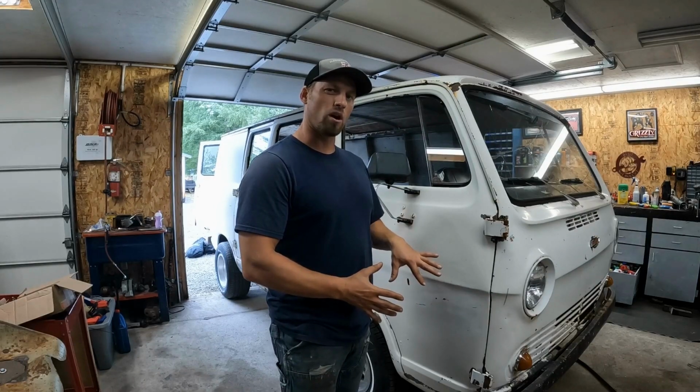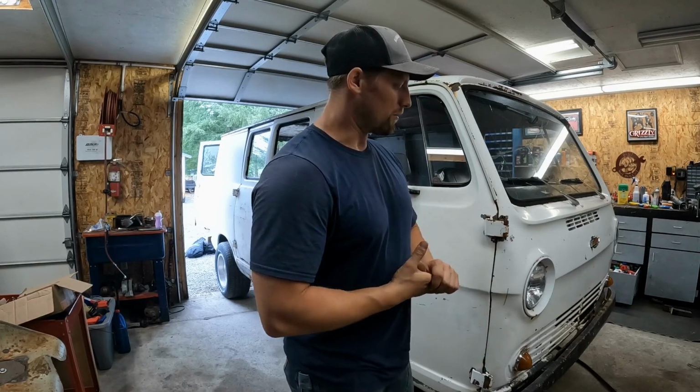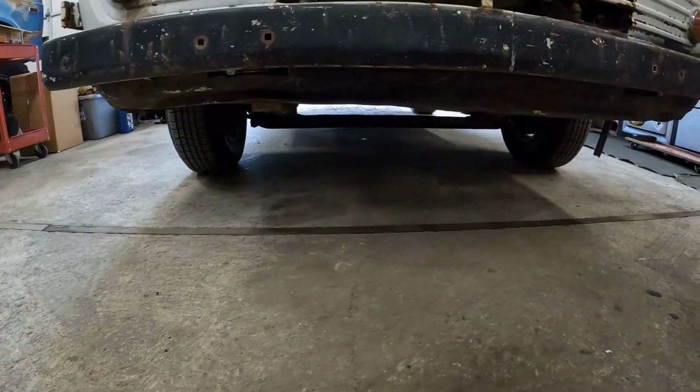But I did notice one thing. With the front end being like it was, you probably noticed I put a front bumper on here, sorta, kinda. It's got a couple bolts in it. It's fine. But put that on there, and I noticed with the damage that it's got in the front end and the front bumper not really lining up, I figured it had possibly been some sort of a fender bender.